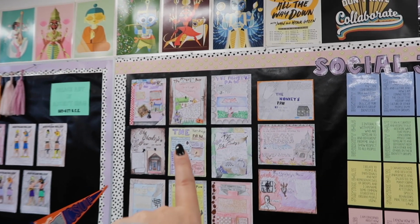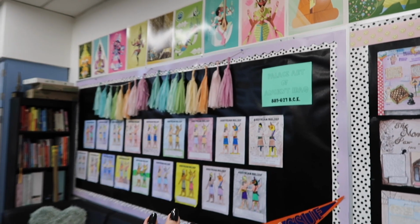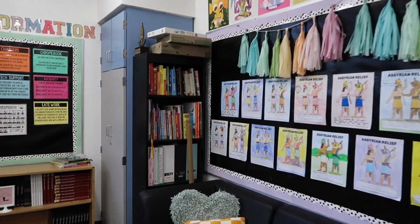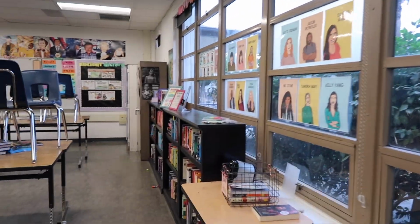These are some one-pagers that my 8th graders did for "The Monkey's Paw." These I'm going to talk about in just a second. The rest of these posters are old. They're in lots of my other videos. Little bookshelf, little information station. I'll do a full-on classroom tour one of these days.